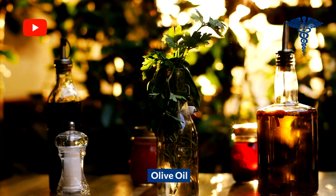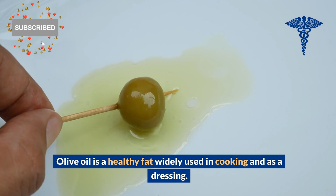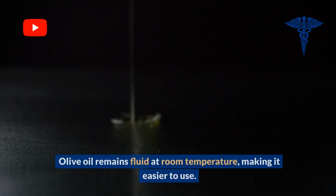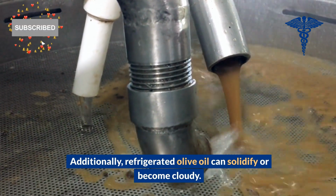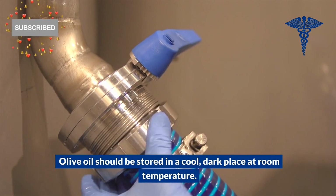8. Olive oil. Olive oil is a healthy fat widely used in cooking and as a dressing. Olive oil should not be refrigerated because it tends to solidify at low temperatures. Olive oil remains fluid at room temperature, making it easier to use. Additionally, refrigerated olive oil can solidify or become cloudy. Olive oil should be stored in a cool, dark place at room temperature.